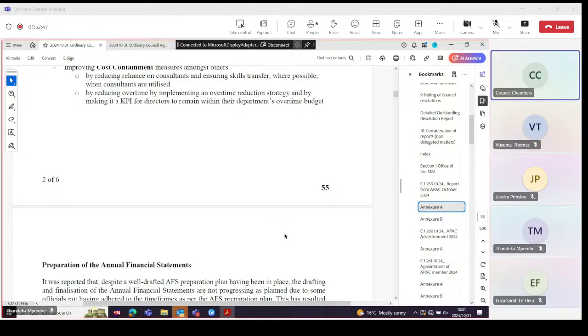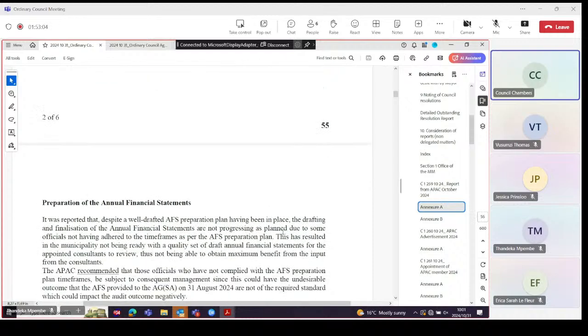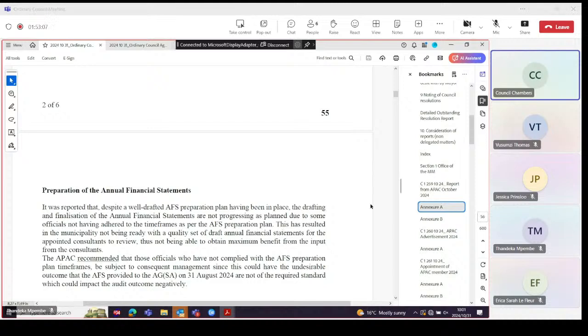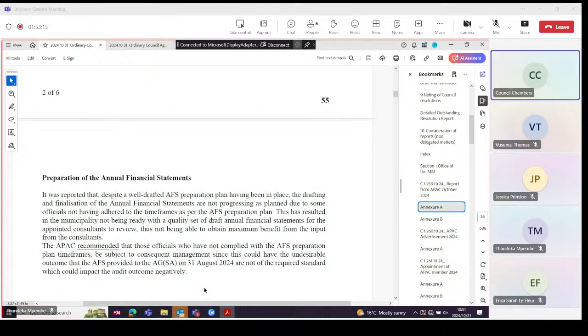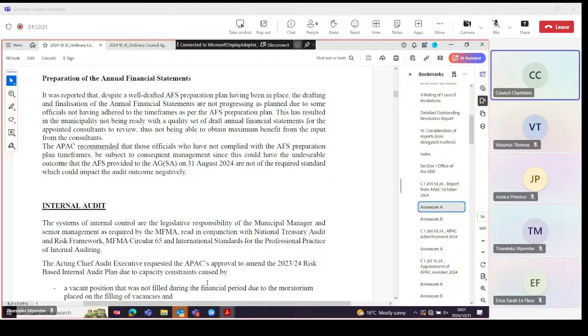Reducing overtime, by implementing the overtime reduction strategy, which is available. But we are not applying that. We are not sticking to the minimum conditions of employment, where 40 hours is the maximum that a person can work in overtime. And we don't seem to get a grip on the overtime. That is a huge burden on the municipality, to have to entertain this massive overtime bill. We recommended that it becomes a KPI for the directors to remain within the overtime budgets on an annual basis. We can't have, during the interim budget, to now move money from one centre to another to accommodate excessive overtime.